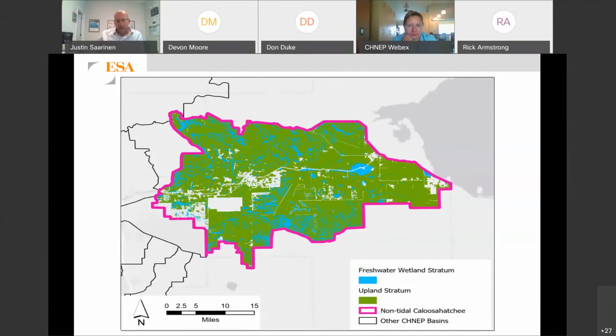I was talking about the strata, the freshwater wetland and the upland strata. And so this is how it breaks down. What you aren't seeing is the yellow areas. You're not seeing the coastal strata. The areas that you see in gray are water or existing development. So go to the next slide, please.